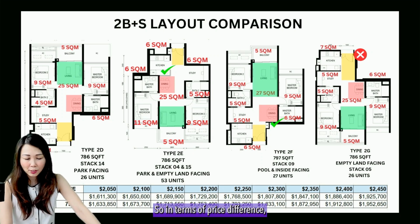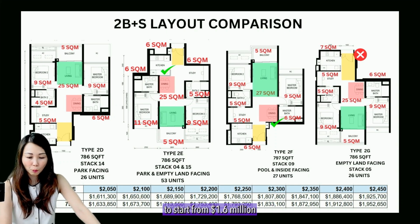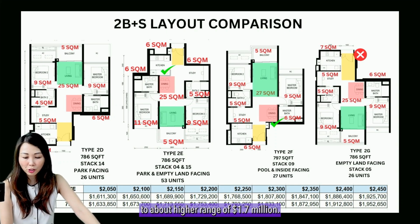So in terms of price difference, we feel that for 2-bed plus study, you should be expecting your price to start from 1.6 million to about higher range of 1.7 million.